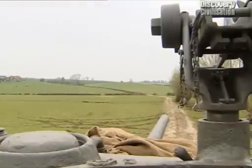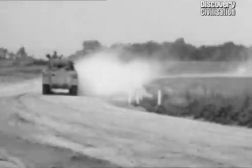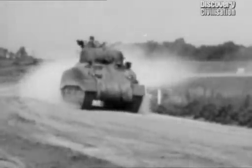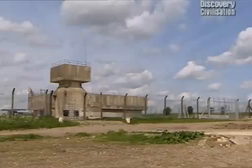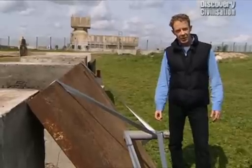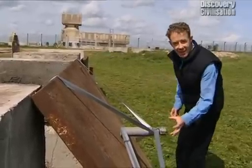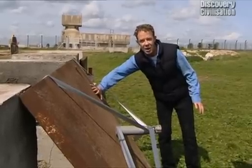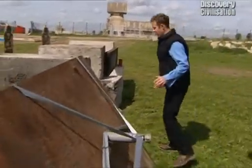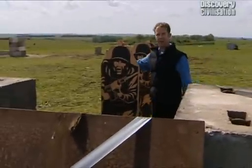To keep the Sherman lighter, the Americans used much thinner armor. In fact, almost half the thickness of the Tiger's. To show the difference this makes, we've come to an ordnance testing range on Salisbury Plain. We've set up an experiment to replicate the effects of a direct hit from an 88mm round on the 2-inch thick side armor plating of a Sherman tank. But the real story is the potential damage to the crew inside, represented by these targets.